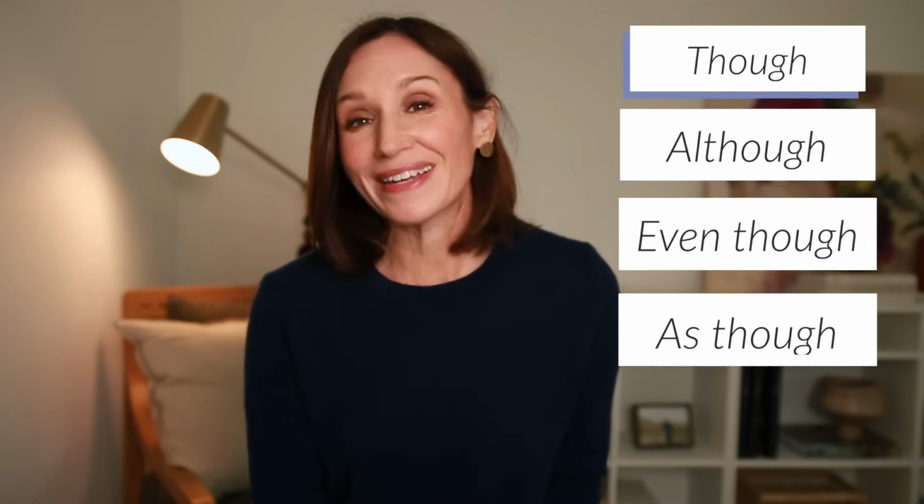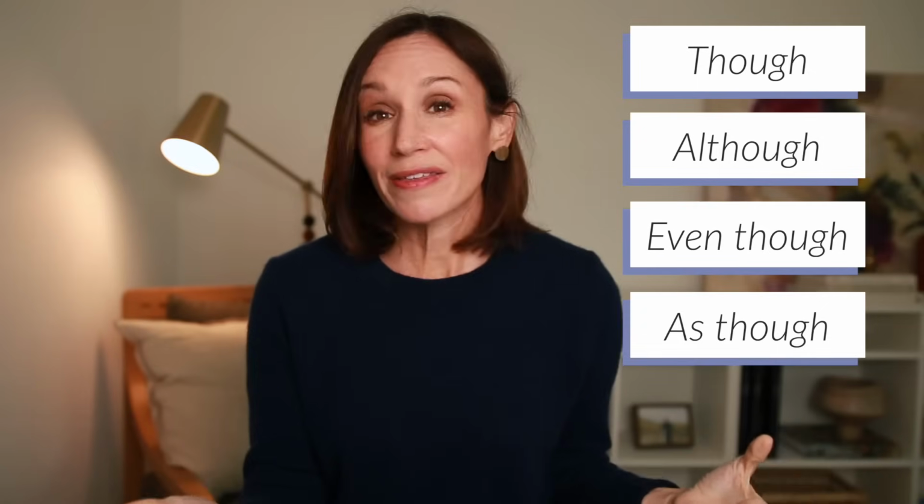Have you ever felt frustrated by these words in English? Though, although, even though, and as though? You might be wondering, how exactly are they different? Do they have the same meaning? Can they be used interchangeably? And where exactly do you put them in the sentence? Do they go at the beginning or the middle?